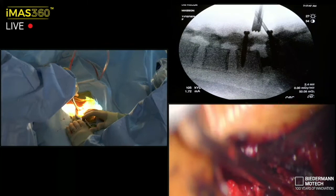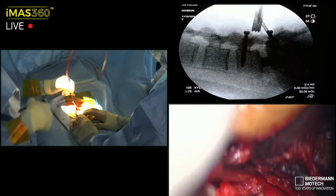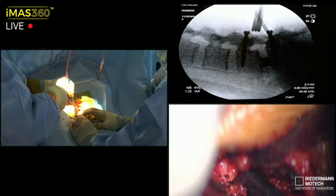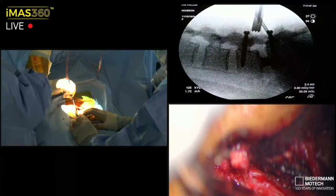Again, I like to focus on the contralateral, the right side first, just because it's a little awkward, it's a little harder as you mature through the sequence, and then your final exit zone is your most important zone, and that's where I want to be present as we start finishing this up.